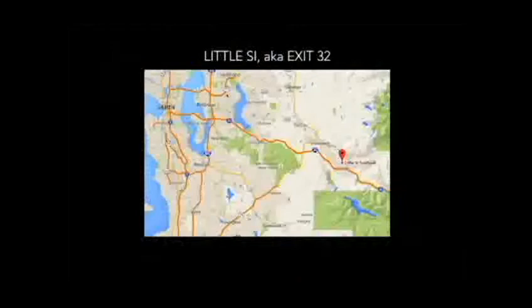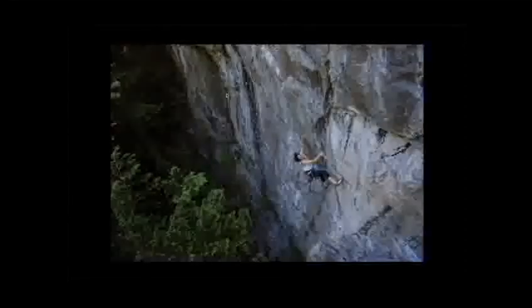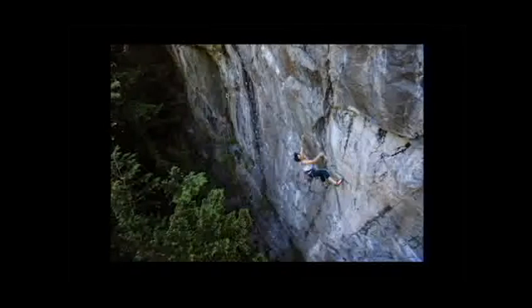Moving on, we're going to Little Si, also known as Exit 32, and this is pretty much just 6 miles down the road and across the street. I used a few different ropes with Sean Bailey here. He's climbing on a 14 BC called Horrors of Babylon, but that was a great day of shooting with him, and we had him climbing on the Spire, and I had him climbing on the Synergy.